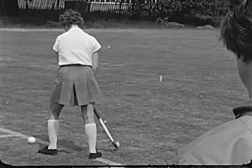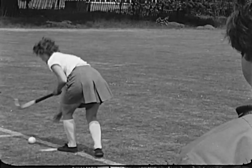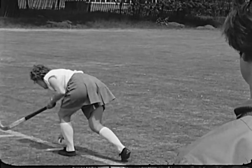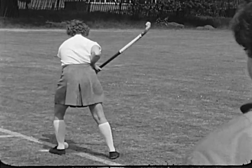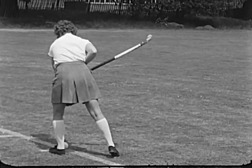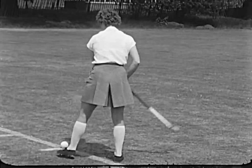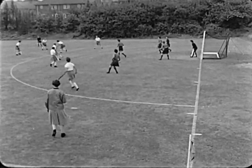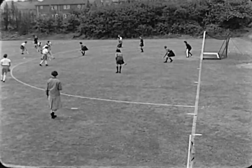The forward taking the corner puts the ball on the goal line within 5 yards of the corner flag, and she does not give sticks when making the hit. From a corner, the ball must be brought under control before a shot at goal is made. Here the ball is stopped, though not necessarily motionless.